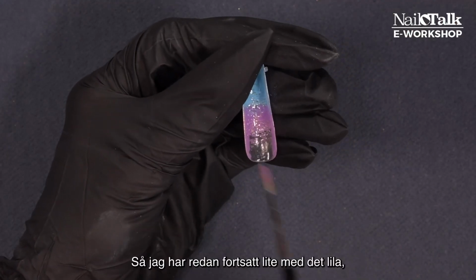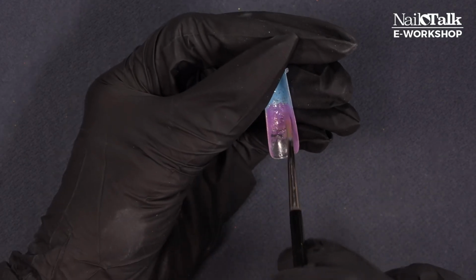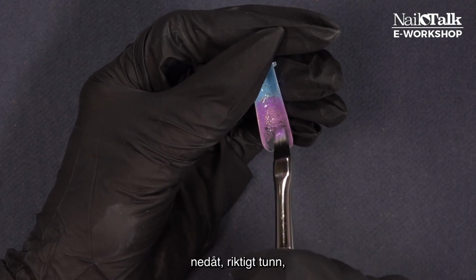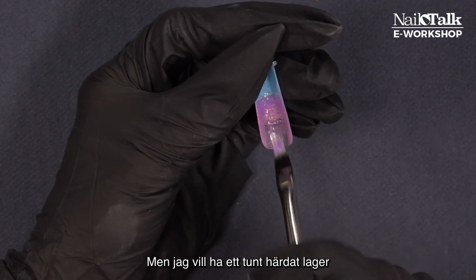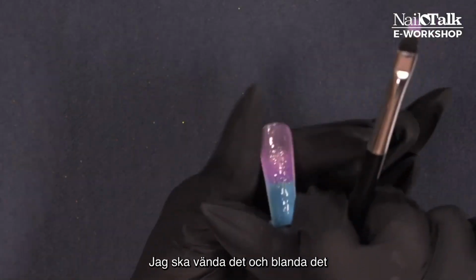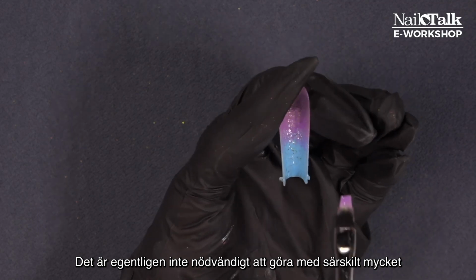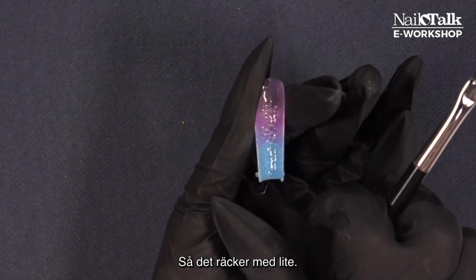So I already continued a little bit with the purple, but also in a very, very thin layer. And I'm going to blend it out again with my ombre brush. Downwards, really thin, but I want to have a thin cured layer right here. This is really transparent. I will turn it around and blend it also out a little bit over the blue color, gently. It's not really necessary to do it very much because you really don't see it when it's not that well blended. So a little bit is just enough.